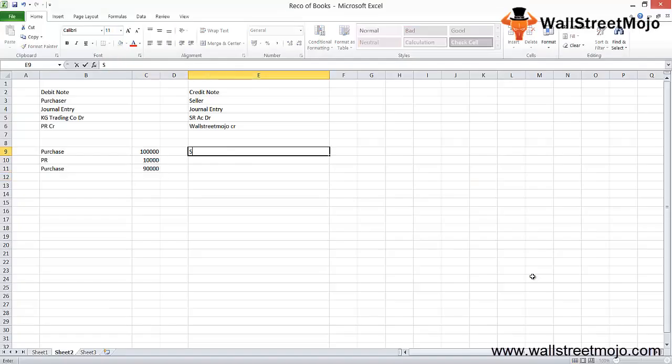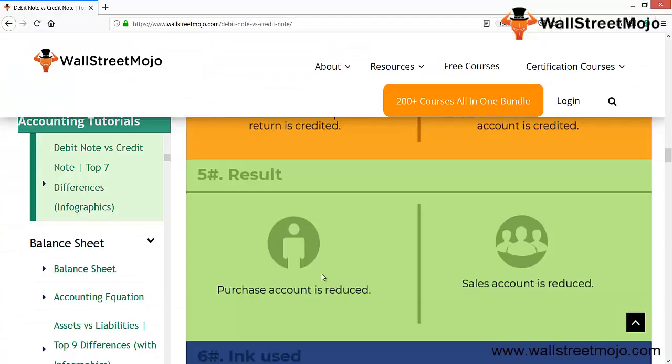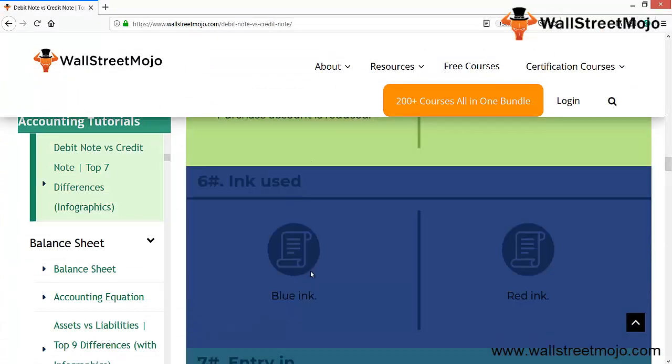The sales account is reduced over here. In a similar fashion, the sales value: let's say KG Trading Company has done sales of $1 lakh. If there is a sales return, then 10,000 will be deducted over here in the similar fashion, and 90,000 will be recorded. So this is the end result. The sales account is reduced and the purchase account is reduced. As simple as that.